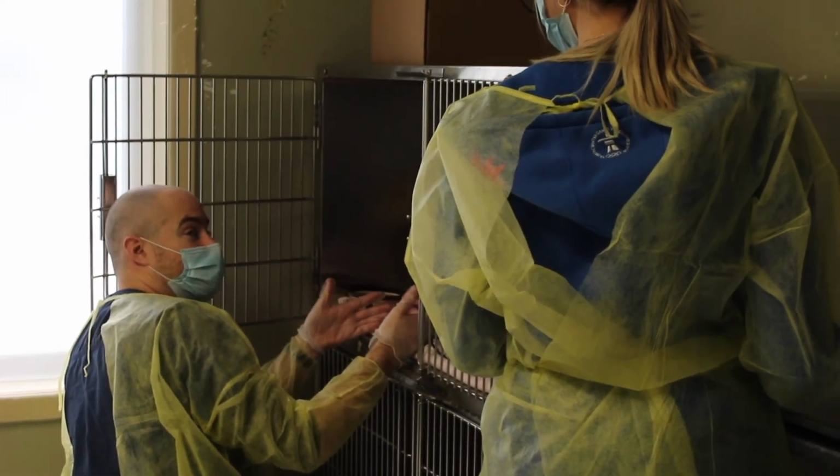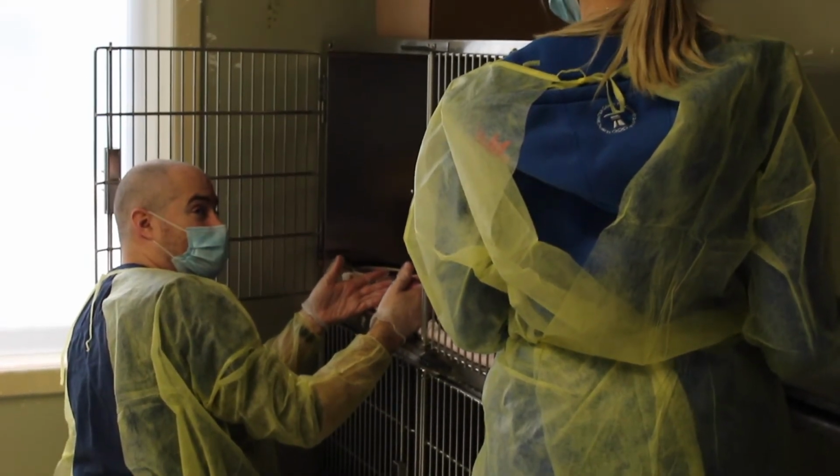All treatment plans for these special medical cases are created by local veterinarians we work with. From there, our registered veterinary technicians oversee their treatment plan. As a charity, our ability to assist these sick and injured animals relies on the generosity of our donors. Without them, we would not be able to assist these animals in their time of need.